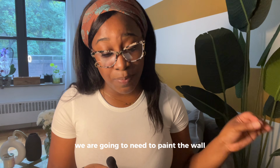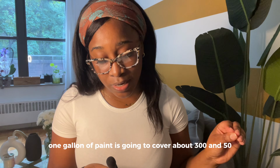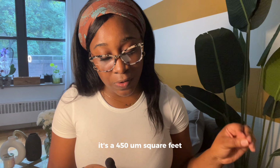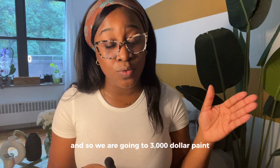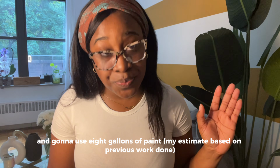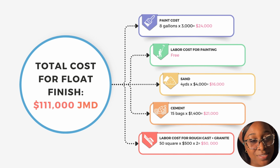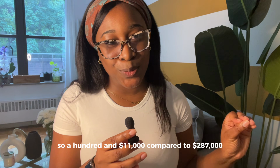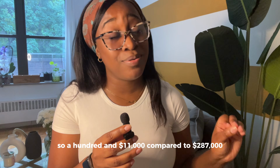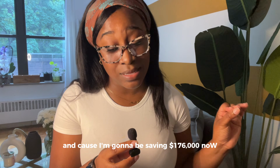Now we're going to need to paint the wall. 1 gallon of paint is going to cover about 350 to 450 square feet, and so we are going to spend $3,000 on paint, and gonna use 8 gallons of paint. So when you add the $87,000 and $24,000, that is $111,000. So $111,000 compared to $287,000. Oh my, what? I'm gonna definitely go with the cheaper option.